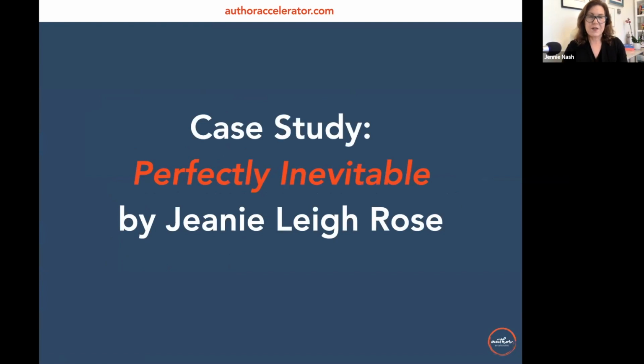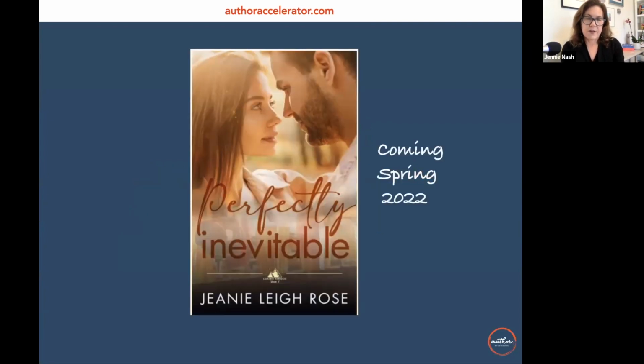So I want to turn now to a case study to show you more exactly what an inside outline looks like and how it works. This is a novel coming out in 2022 from Jennie Lee Rose, and it's called Perfectly Inevitable. We're going to get to see the progression of the inside outline for this novel. Here's the cover of this book, and like I said, it's coming in spring of 22. It's a first novel by Jennie Lee Rose.